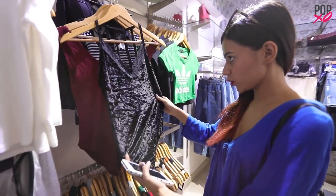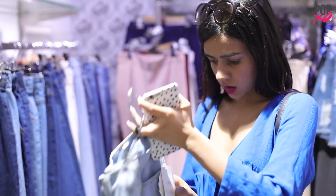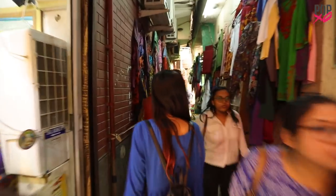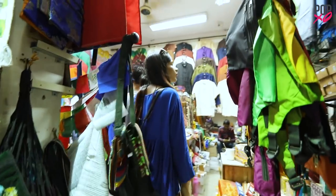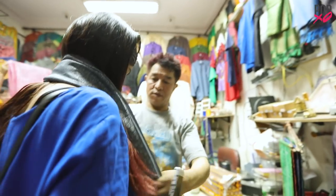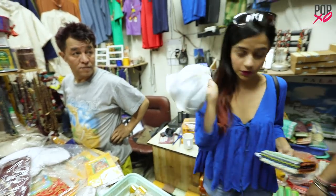Really like this quality. How much is this one? Finally got something for cheap.